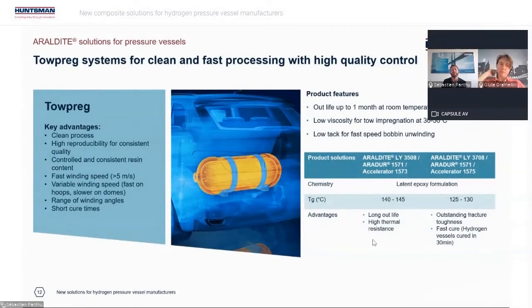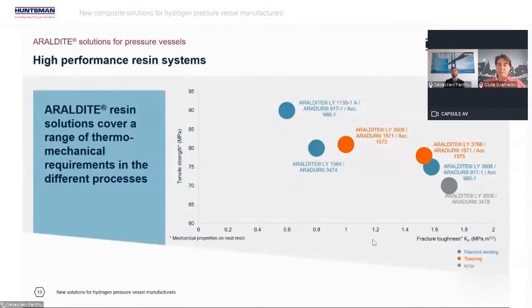So on this slide here, it's a summary somehow of our portfolio. And this graph reports the tensile strength versus fracture toughness. As mentioned, the performance of the system is key to ensure safety. And here I would like to point out that we are basically designing the system for different requirements, and different players in the market have different requirements. So we would like to cover all the demands and meet the specific requests as well.